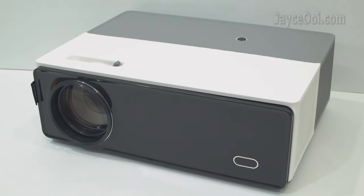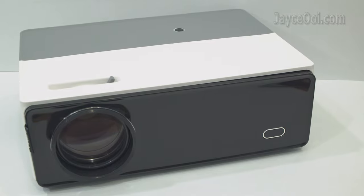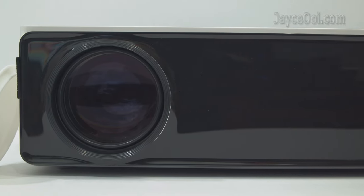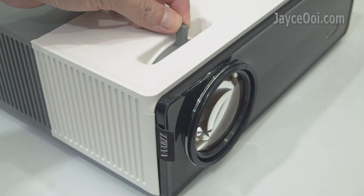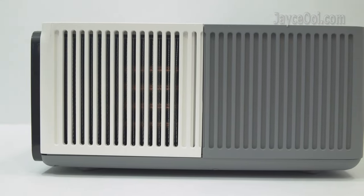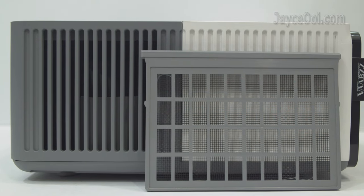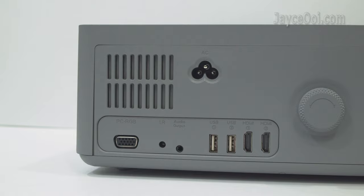Build quality is excellent with sturdy ABS plastic housing. A large and wide one, as you can see. Stylish too. There are the main lens and IR receiver located in the front. The focus adjustment slider is there for you and me. A large heatsink with a fan inside can be found on the left. A removable dust filter is located at the right. There is a blower fan inside.